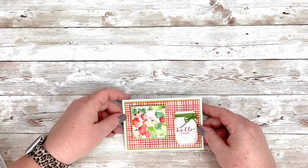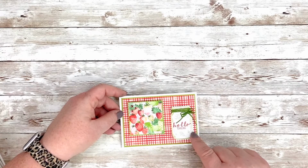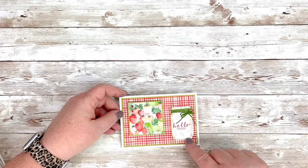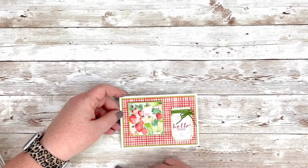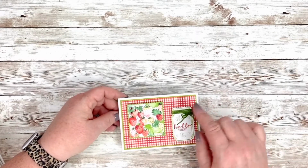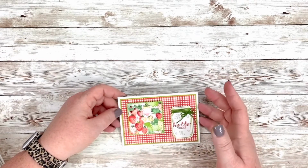A lot of my cards will also feature this adorable mason jar. This is from the Flowers for Every Season suite of products, and it is a punch. And this is the stamp from that suite of products. A couple of them had short greetings, and so I stamped those right on the jar. Then I didn't want to cover up this designer series paper, so I just put a few of these gems. These ones, I believe, were from the Holiday Rhinestones, and I think those are still available.